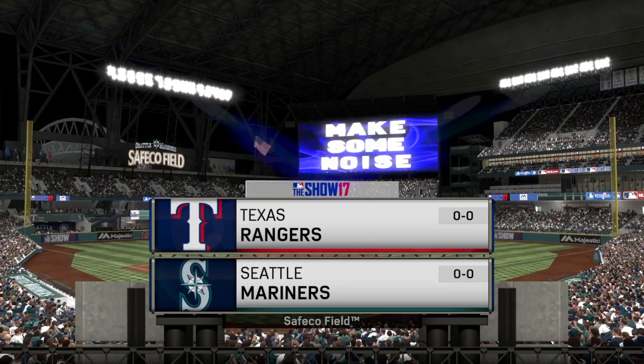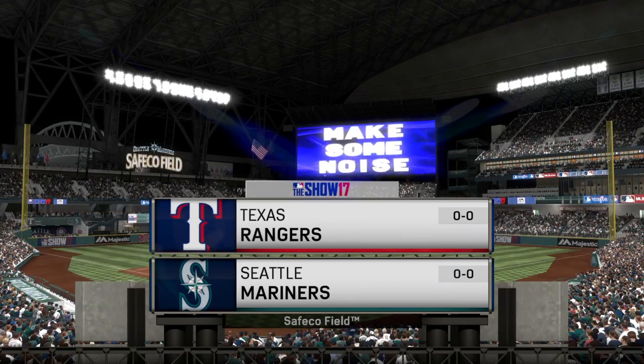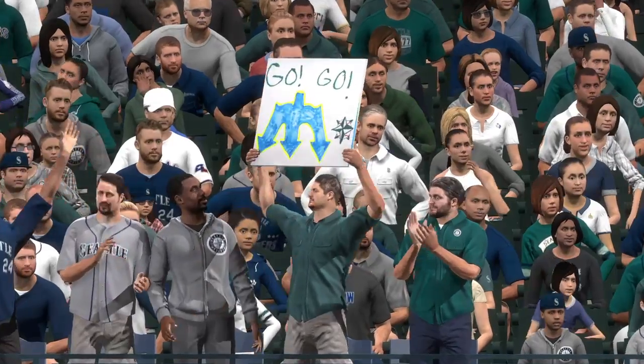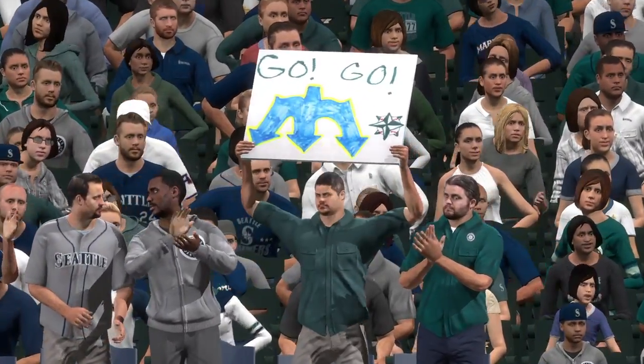Coming to you from Seattle tonight, where the roof at Safeco Field has been closed for comfort. Opening night here in this brand new season between the Texas Rangers and the Seattle Mariners. It's Mariners baseball, and it comes your way next.